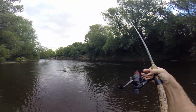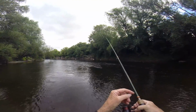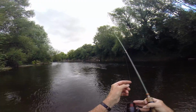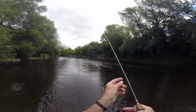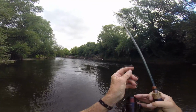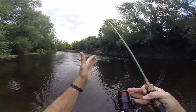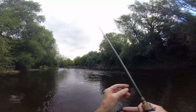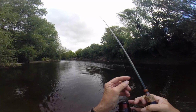Downstream wind is so annoying. It pushes a bow in the line too fast and can drag that bait through the current too fast, and they won't take it. You might think fish are stupid. They're stupid, but not that stupid. And every now and then I let a little bit of line go off to keep pace, so I'm sort of trotting. I can actually try with the float. I may well try with the float later on. Nothing so far.